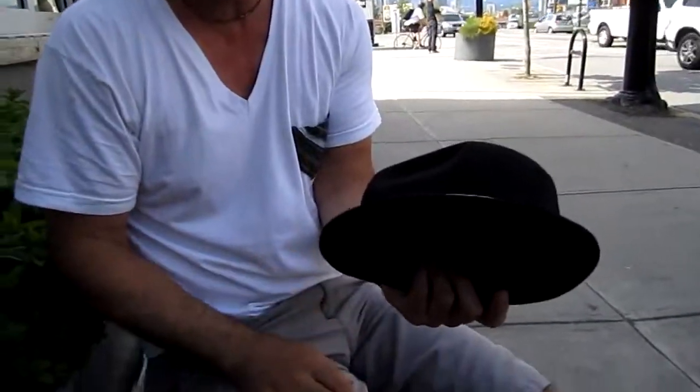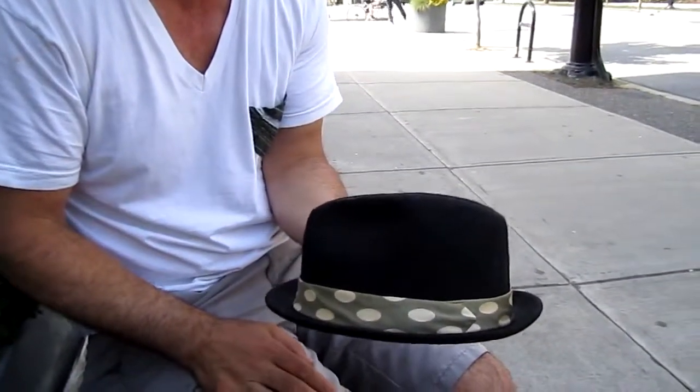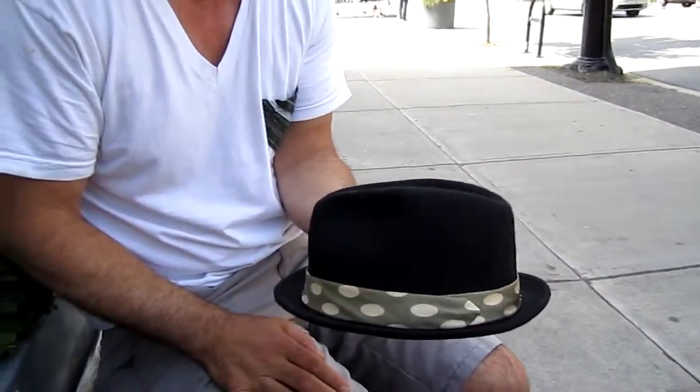Great. Anything else? Yes, so next was I was looking at old vintage fedora hats, and I thought I could make them one of a kind and do an upcycling measure by putting vintage silk designer ties around. So I take off the existing band, I go digging for something juicy in the vintage stores or my friend's dad's closets and make it a unique, one of a kind, upcycled fashion item.